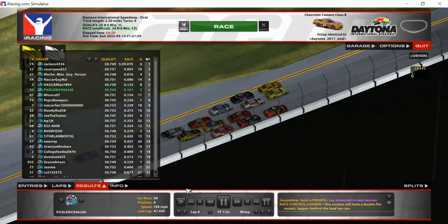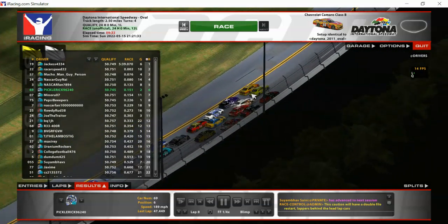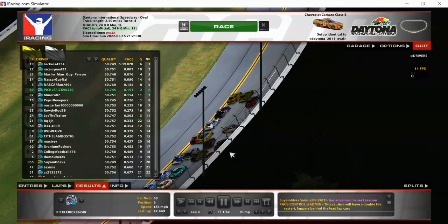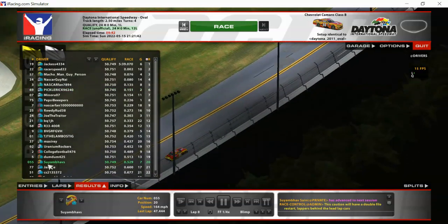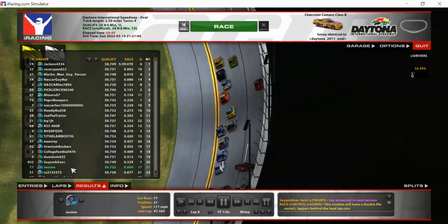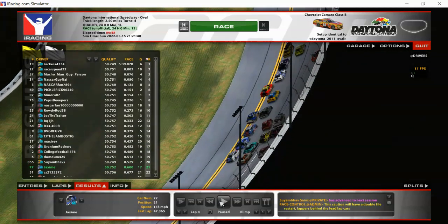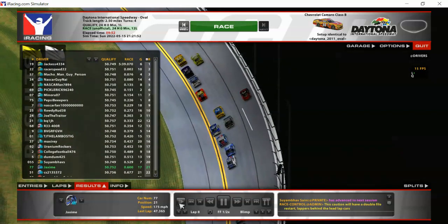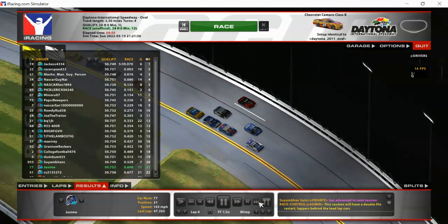So the 07 tries to take them 4 wide there. Never works out in the Xfinity cars. And he just right hooks the 57. And around they go. The 77 avoids the wreck. He's still in contention for the points battle. The 3 car with a lot of damage.